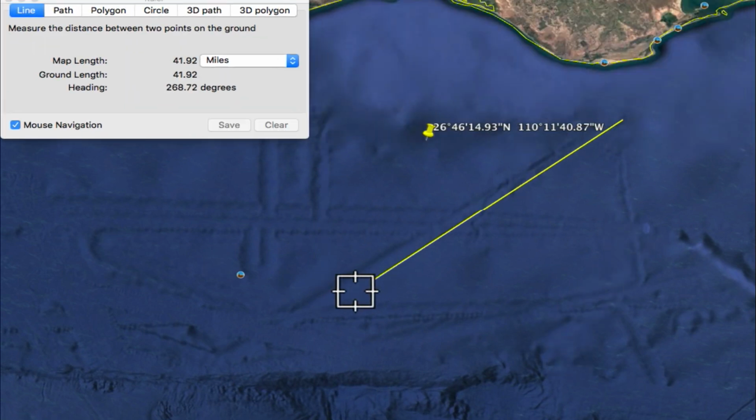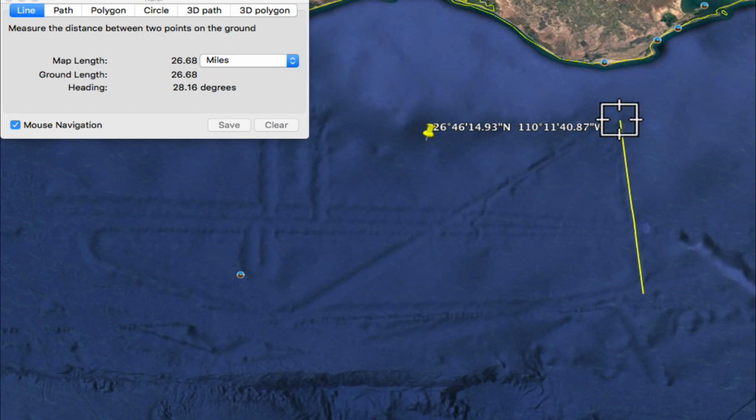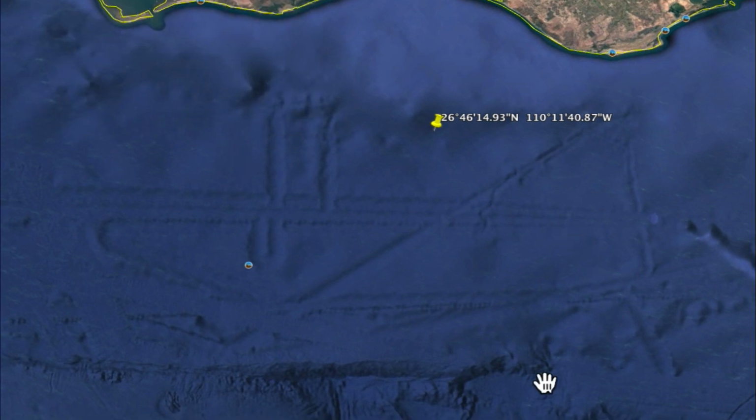What about this? I imagine these lines have some kind of geometric, mathematical solution or an answer to something. Okay, this is 54.17 miles. Let's try to adjust it a little bit. Come up here, 26.68. Clear all this. Okay, let's take a closer look and show you the UFO inside of here. Yes, there's a UFO once you zoom in.